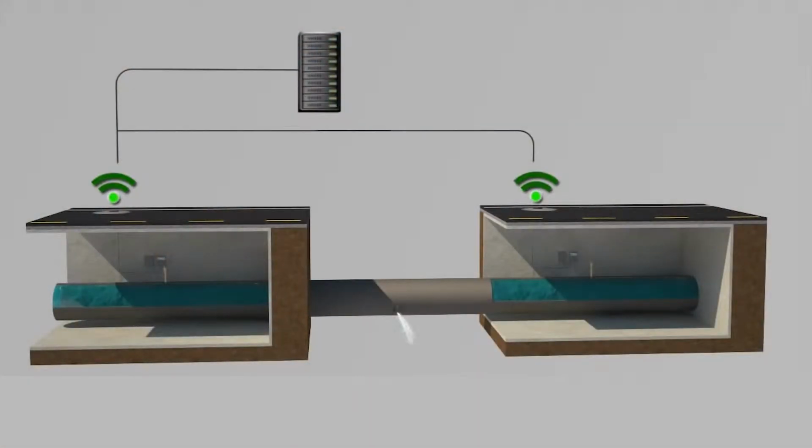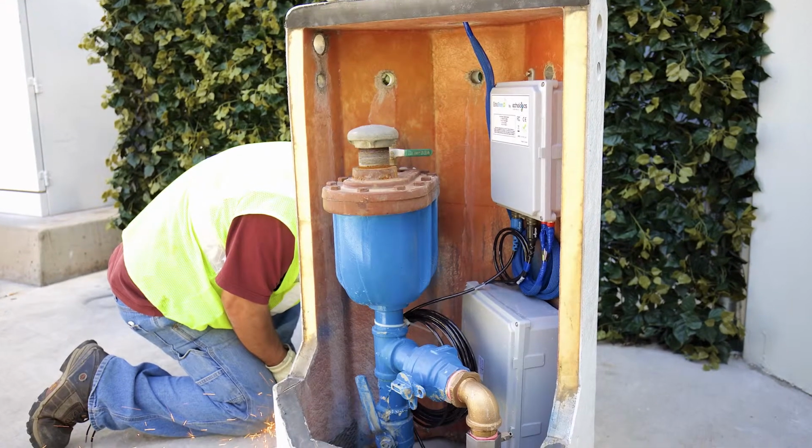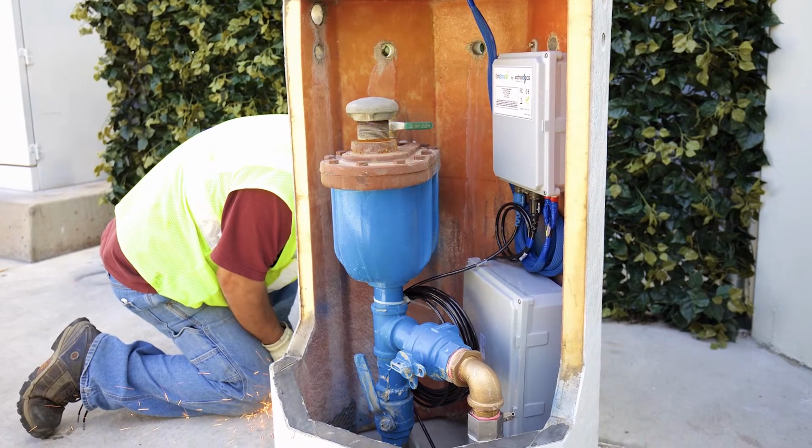These pipes don't leak very often, but when they do, the water can go into the soil, destabilize that soil, cause stresses on the pipe. So finding these leaks very early when they're very, very small allows us to mitigate the risk of that type of failure. The EchoShore-TX has two major value propositions for a utility.